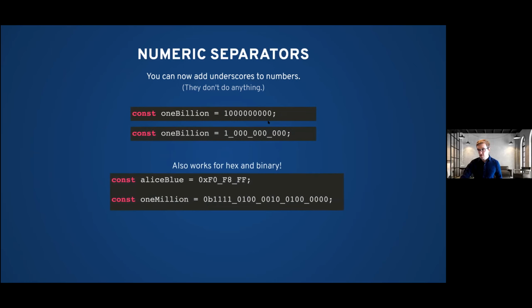Also works for hex and binary. You might not know this. You can actually write hex and binary numbers just straight out in JavaScript. That was one of the things added in ECMAScript 2015. And to make those more readable as well, you can add underscores. So for instance, like the CSS color Alice Blue, CSS colors are divided into the 2 numerals for red, green, and blue. And we can add those underscores to make that a little easier to read. Similarly, if I'm writing something out in binary and I want to break it up into 4 bits at a time, I can do that as well.